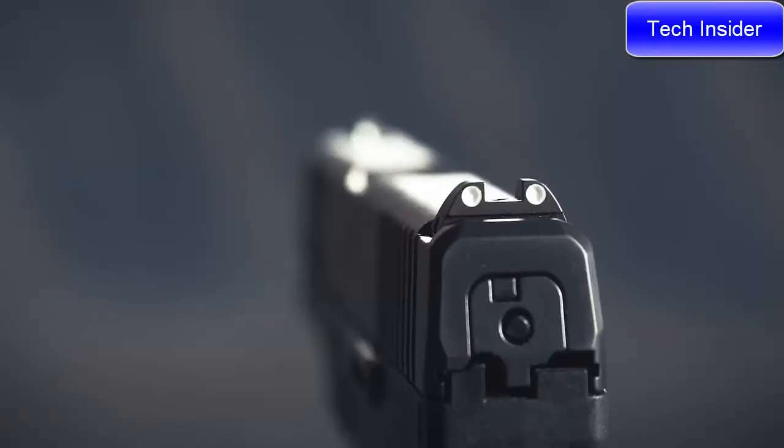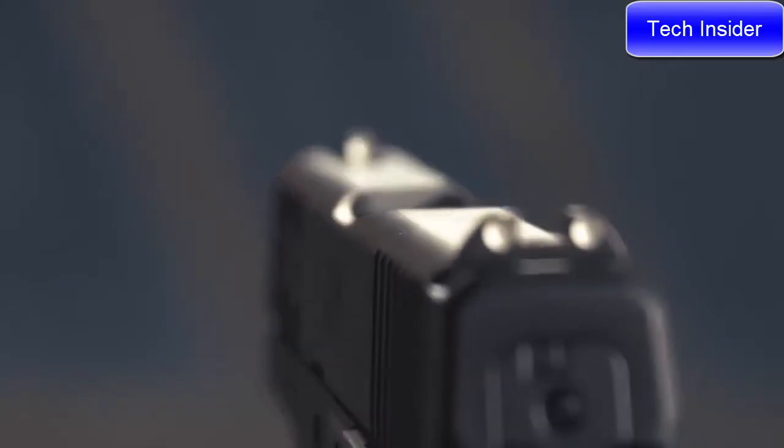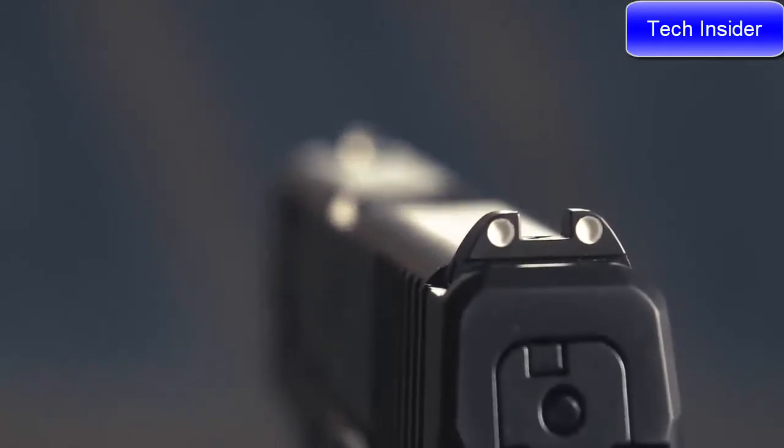On top of the slide, you have a loaded chamber viewport for quick status inspection, and on the rear of the slide, you have a tactile cocking indicator. The PPS M2 comes with low-profile 3-dot steel sights that are designed for rapid target acquisition, and the rear sight is drift-adjustable for windage.